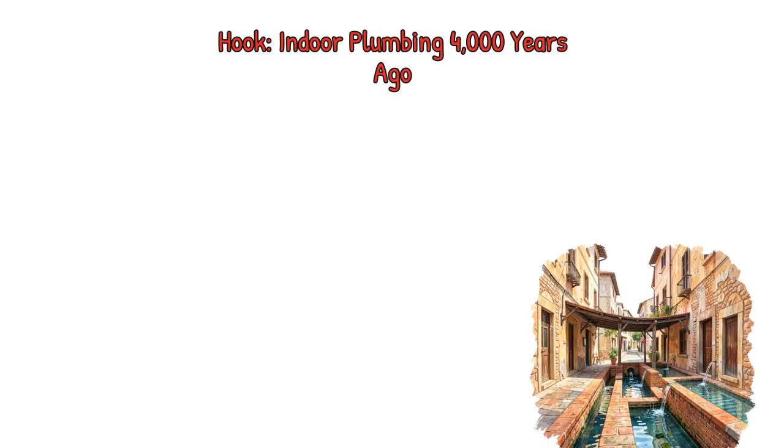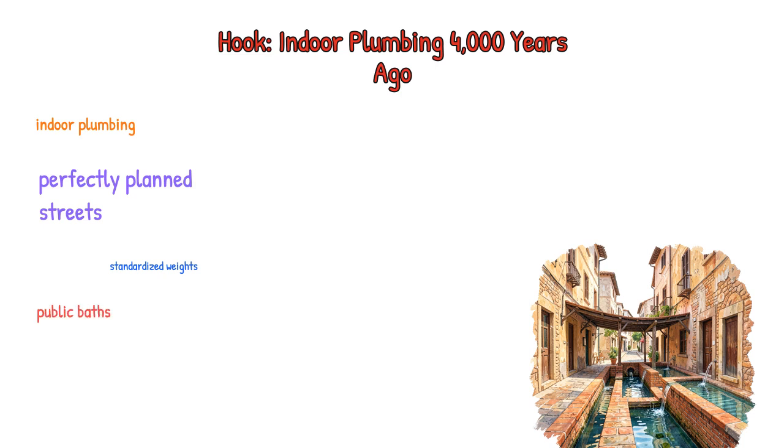What if I told you one of the world's earliest cities had indoor plumbing, perfectly planned streets, standardized weights, and public baths? All more than 4,000 years ago, that was the Indus Valley civilization. And the strange part is we still can't fully read their writing. So how did a civilization this advanced work so well, and what made it so remarkable?